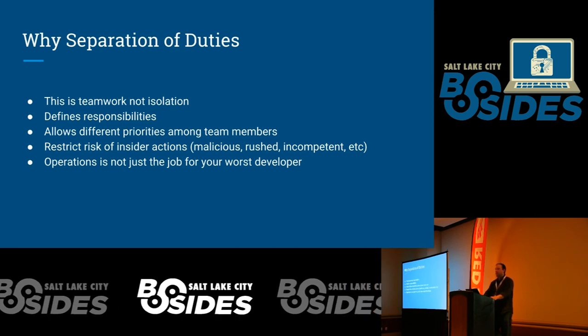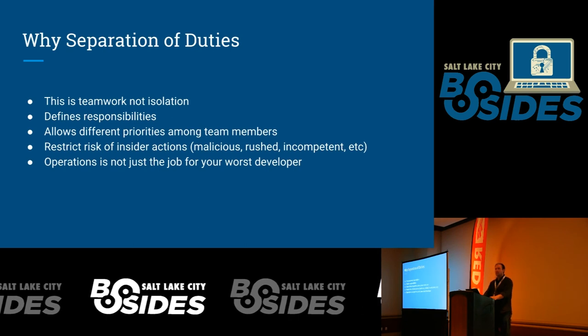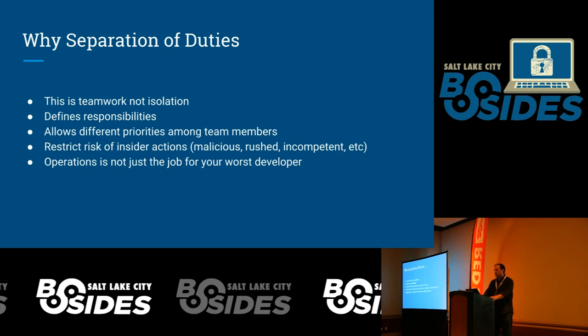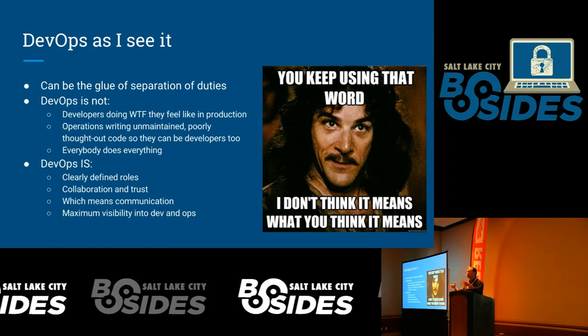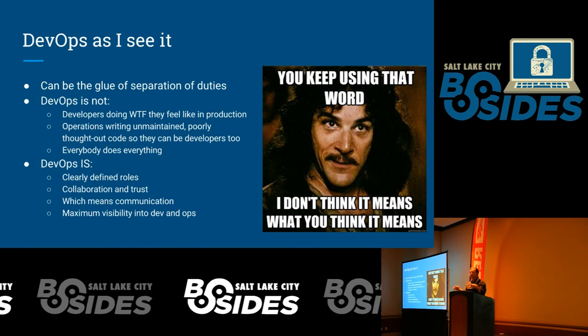The obvious reason: separation of duties reduces risk of insider actions, whether it's malicious, rushed, or just incompetent. And one thing to consider as you look at separation of duties is operations is not the job for your worst developer. You want people who do operations work. It's different than development work, and the two are complementary.